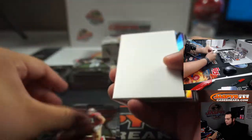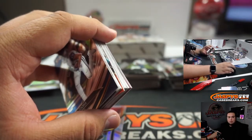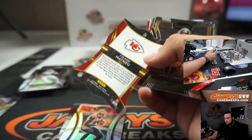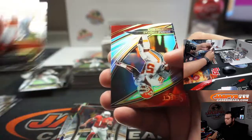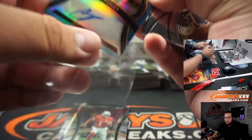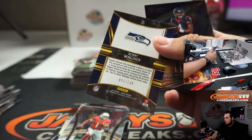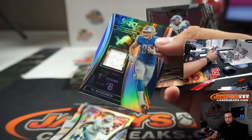Alrighty, guys, good luck. Daniel Jones, Nick Bosa, AJ Green, Premier Level, N'Keal Harry /75. Tyrann Mathieu /25. Daryl Henderson, Silver, Premier Level, Marquise Brown, Kyler Murray. Cleo Mack. And CJ Mosley. Autograph for the Jets. Going to Corey. Bobby Wagner. Leon Johnson and TJ Hockenson relic.